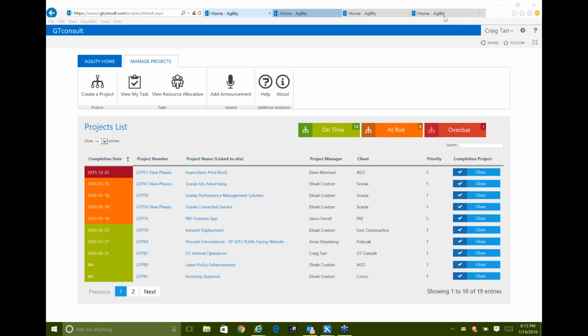Welcome to Agility. Agility is essentially our project management tool that we run within SharePoint. You'll notice that it's in SharePoint, although a lot of it doesn't look like SharePoint. What GTconsult is really good at is using out-of-the-box technology to build applications on top of SharePoint that have great user interface as well as great usability.